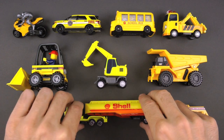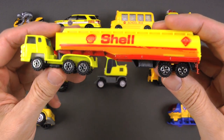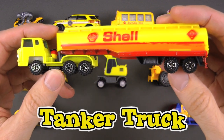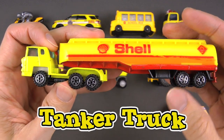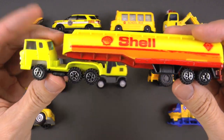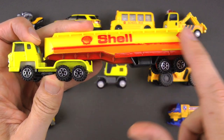All right, you guys, I think we've got our longest vehicle of the day. Whoa! Check this out. This, you guys, is a yellow tanker truck. That's right. Now, the truck part, or the cab, is right here. This is where the driver will sit and actually pull it around. And this part is the tanker part, and it's full of gasoline.